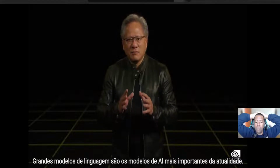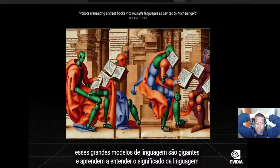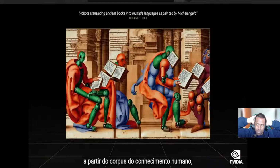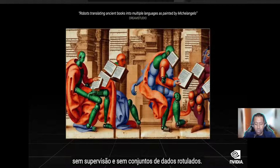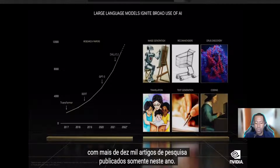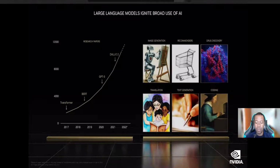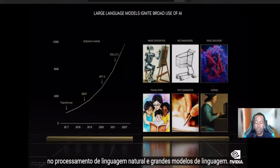Large language models are the most important AI models today. Based on the transformer architecture, large language models are giant and learn to understand the meaning of language from the corpus of human knowledge, without supervision and without labeled datasets. Research in transformers and large language models is the most vibrant in AI, with over 10,000 research papers published already this year. Unlike CNNs, transformers can learn patterns and relationships across great spans of space and time. Transformers led to the breakthroughs in natural language processing and large language models.